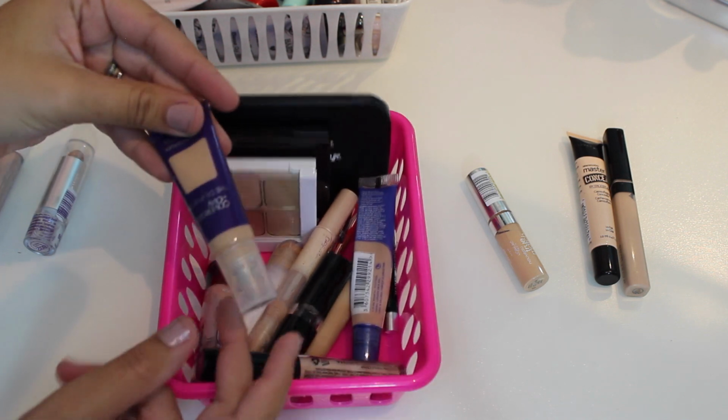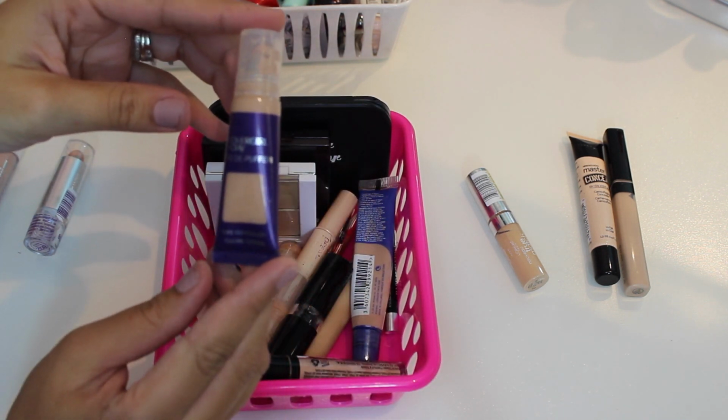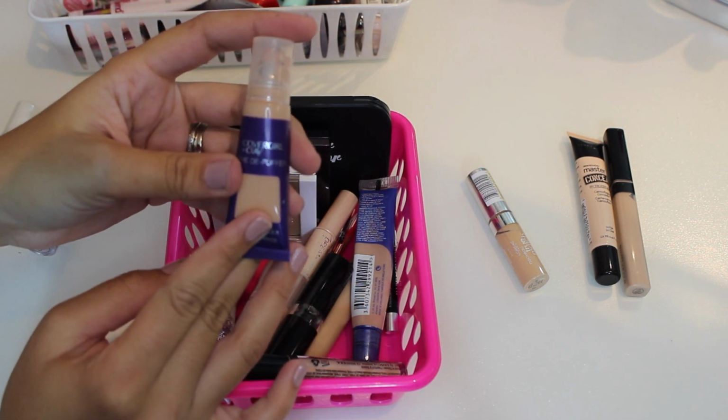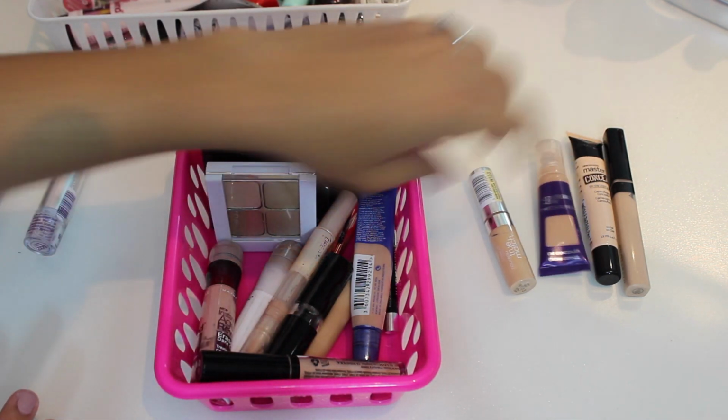And then this one is the CoverGirl Depuffer Eye Concealer. I absolutely love this concealer. I use these on the days where I feel like I need a little bit of life in my eyes, so I'm going to keep that one.